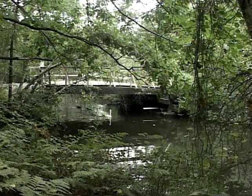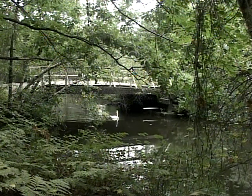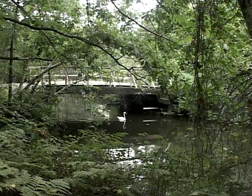This scene was done by accident. That's me walking across the bridge. Little did I know, the swans were underneath.